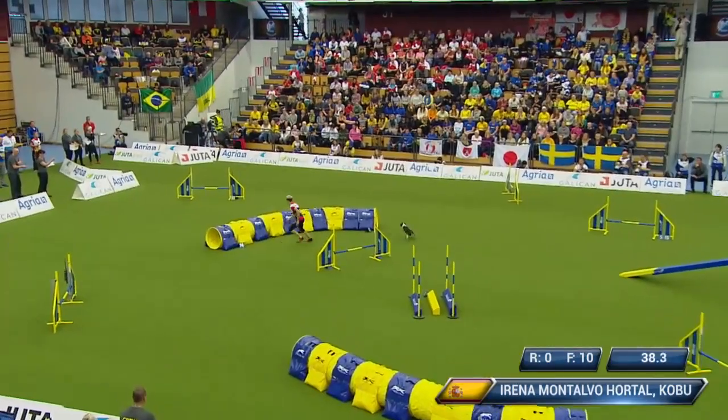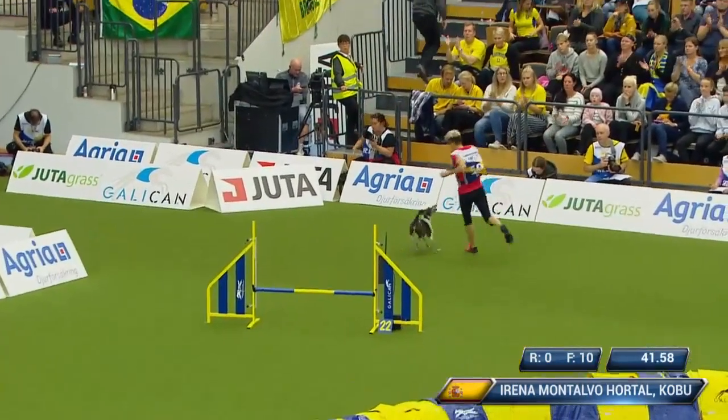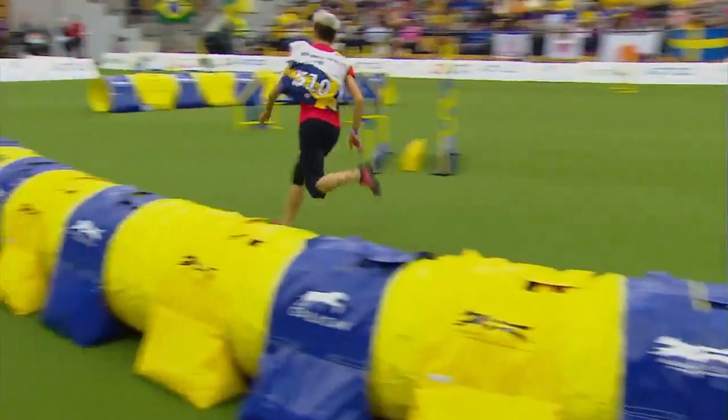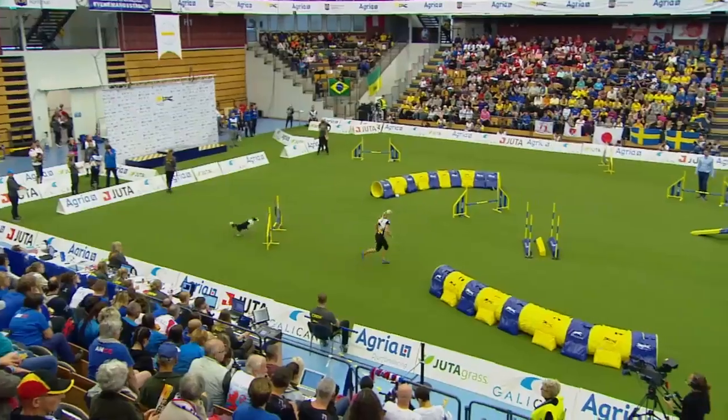Oh, good job. Very nice. Get out of the way. Yes. Nice. Ten faults, 41.58 for the Brazilian Terrier from Spain. Look at that. Almost like a little border collie, a short-haired border collie. Yeah, beautiful dog. All right.